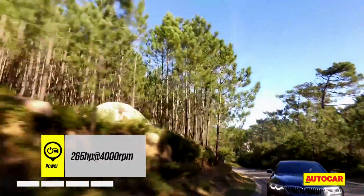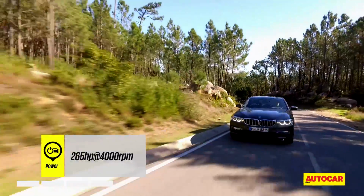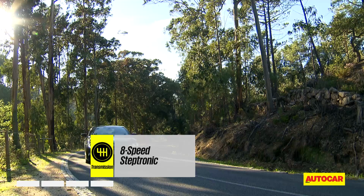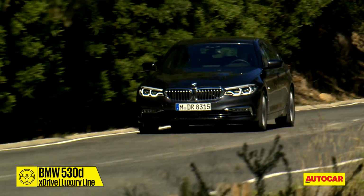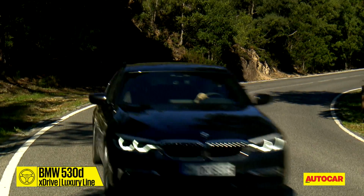Power from the previous 530d xDrive is upped by 7 HP to 265 HP. And the 0 to 100 charge is now 5.4 seconds, making it 0.3 seconds quicker. So the difference in performance is minimal. However, where the bigger change is in frugality, this version is 12% more fuel efficient.